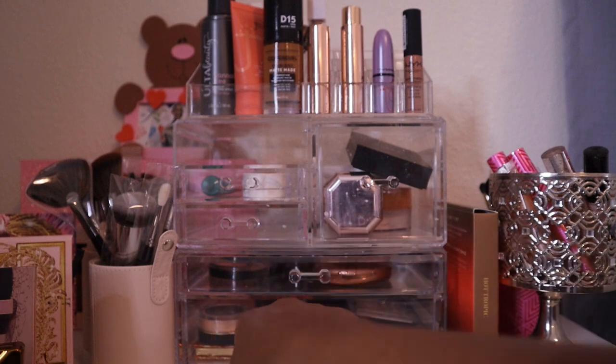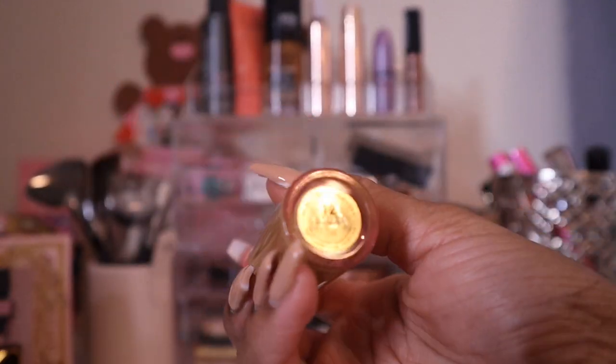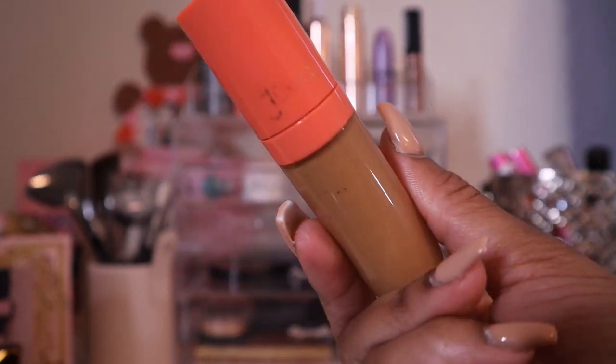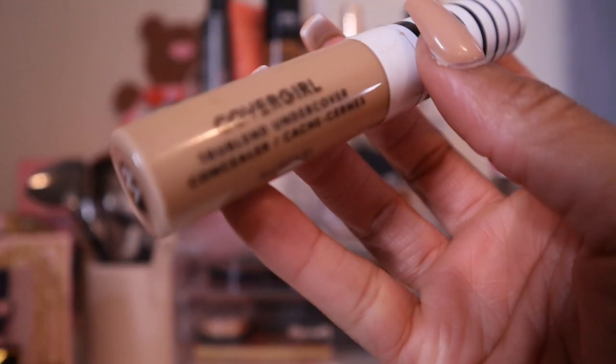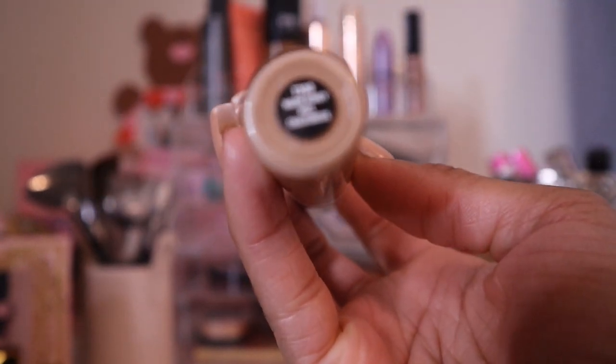So that's that. Then we have, of course, the Juvia's Place I Am Magic concealer, and mine is in the shade 12. So again, I remember really liking this concealer, especially paired with the foundation, so I'm just trying to get back into it and love on it. And then I have the CoverGirl TrueBlend Undercover Concealer, and this one is in the shade Warm Honey.